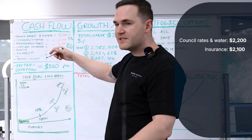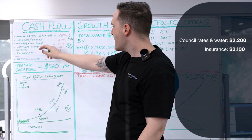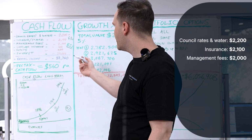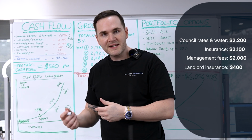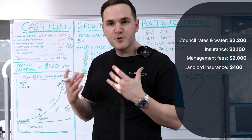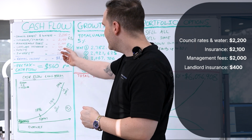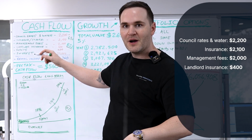So strata includes insurance, $2,100 per year, and I've rounded that up as well. Management fees for the property manager who manages the property, roughly $2,000 per year. Landlord insurance like Terri Scheer, EBM. If the tenant breaks something, or the tenant moves out, you lose rental income. Landlord insurance is only roughly $300, $400 per year. I've rounded up to $400 in this scenario just to quiet the haters out there.